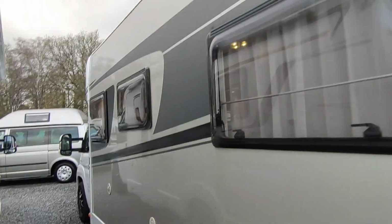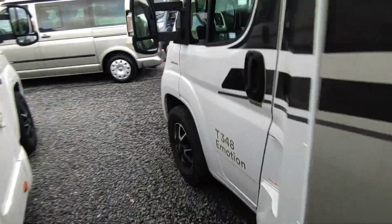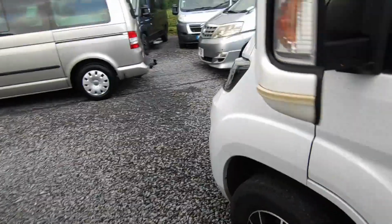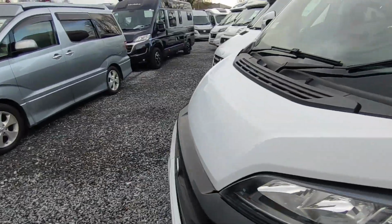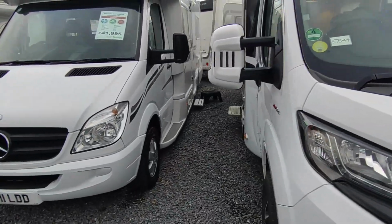It's non-setting sealant they use on these, which, while it might not look as aesthetically pleasing, is no bad thing, because at least it's got plenty of it. I don't think I've ever had one of these suffering from damp. Doesn't mean they can't be damp. By all means, all motorhomes can be damp, but I personally have never had a damp one, which is very, very good.